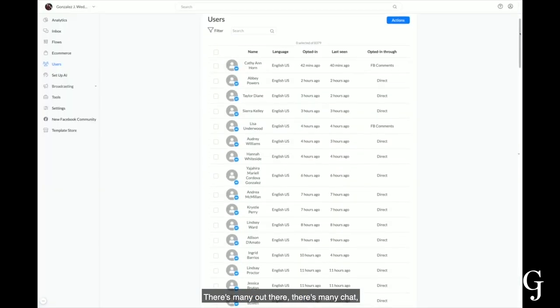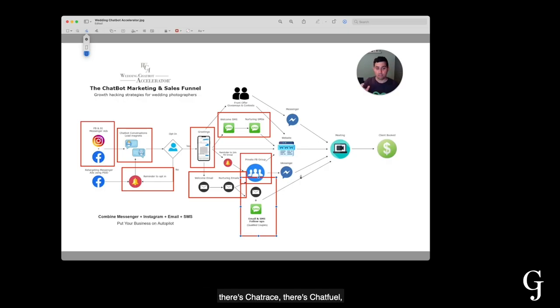There's many out there. There's ManyChat, there's ChatRaves, there's ChatFuel, there's MobileMonkey, etc. It lets you create automation, and all of that can be done inside of just one Messenger marketing platform. So instead of paying for multiple platforms like MailChimp or ActiveCampaign, sending people to your website, there is a time and place when you should send people to your website, but it's not at the beginning of this process. Also, SMS can be done through the Messenger marketing platform as well.